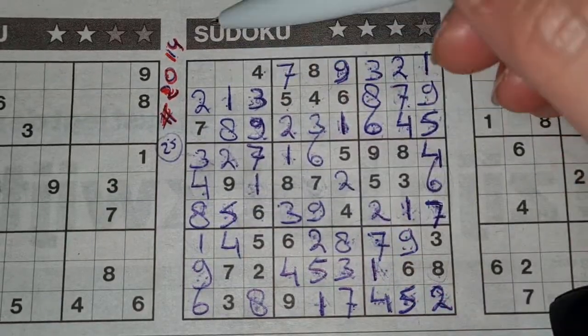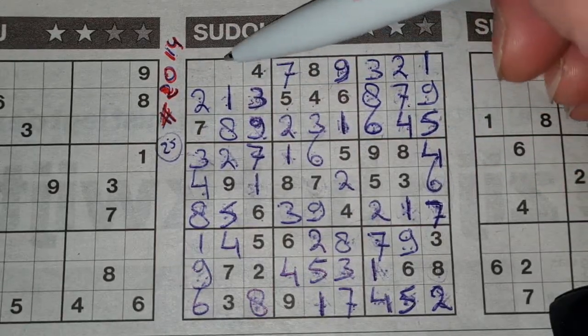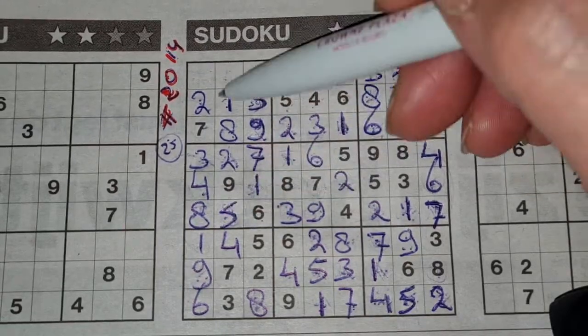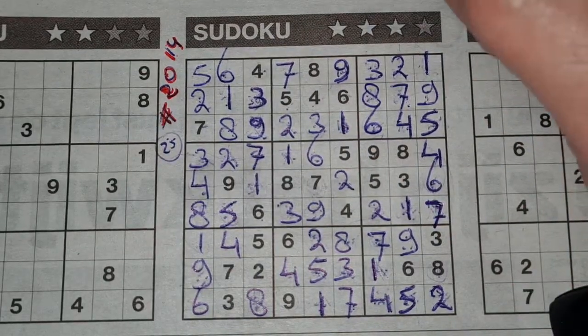And the last 2 digits, numbers of this big square, the 5 and the 6. We see here 5, no 5 there. 5 should be here, and the 6 goes there. Finished in 50 minutes. Alright.